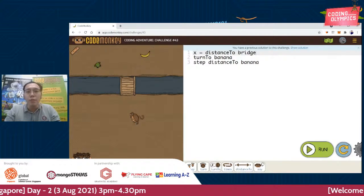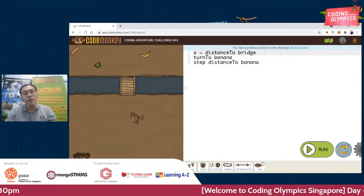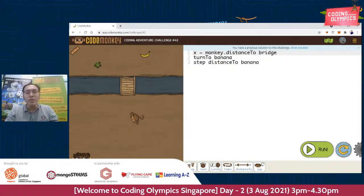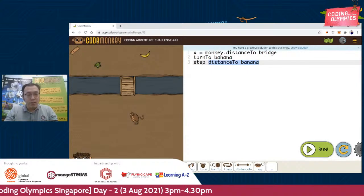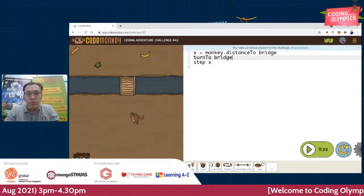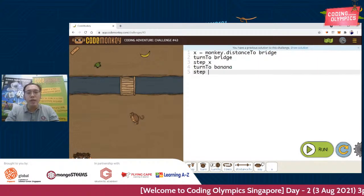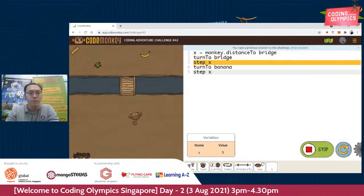Now, to make this a lot better, we're going to be making an object-specific function. So I'll do monkey distance to bridge. Once that is done, I will turn to banana. I will step x, and then I will turn to bridge. I will step x. I will now turn to banana, and I will step x again. So if you do it correctly, your code will look something like this.